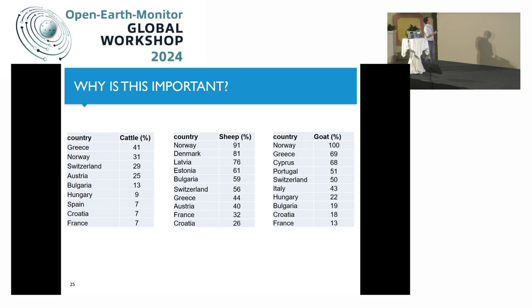So if we just take this approach of ours and then look at numbers, we can see that for cattle, sheep, and goats, we sometimes get very high numbers of animals grazing in semi-natural systems. So in Austria, 25% of cattle are grazing in these areas that are considered as non-grazed in most mapping approaches. And we can see that 91% and 100% of sheep and goats in Norway, for example, are grazing in such areas. Very high also in Denmark, although the total numbers are low and so on.